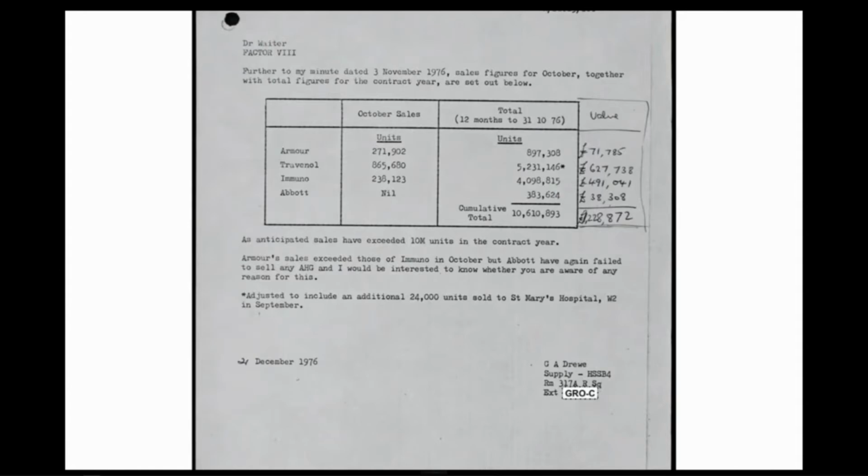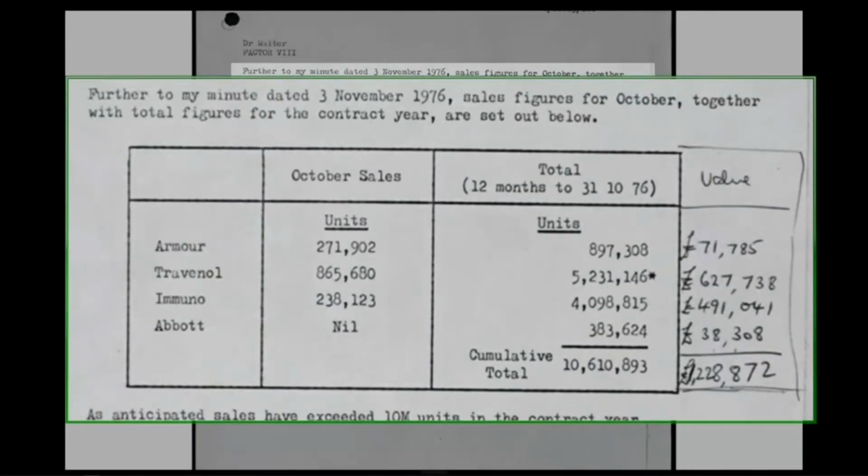Where we've got the price there, and Armour is obviously selling for a fair bit less than both Travenol and Immuno. It's easy to work it out, because if one reads across to the figure on the right-hand side, having divided by 10, it's true both Travenol and Immuno are charging more per unit than the Armour is. Yes. Armour is charging less than 10p a unit.